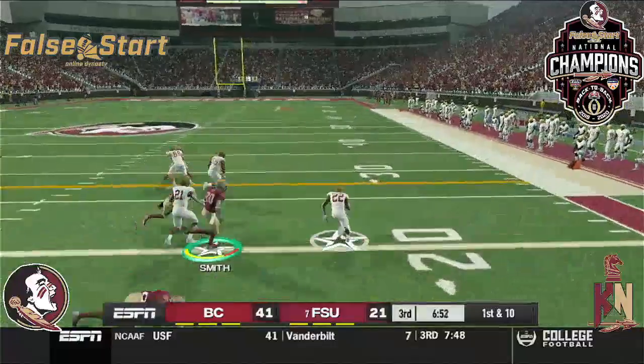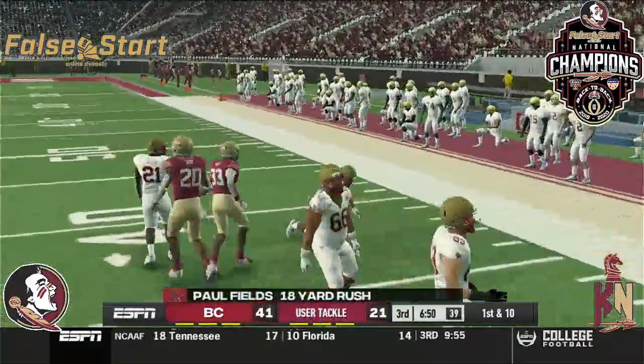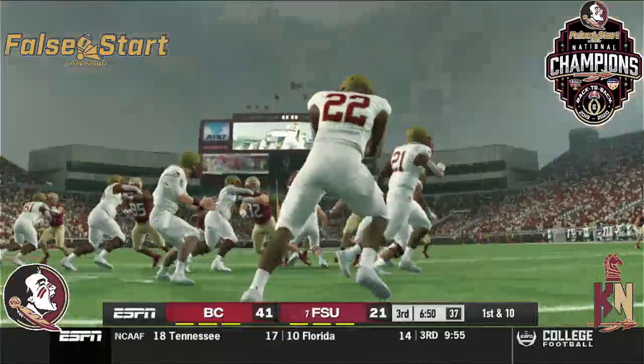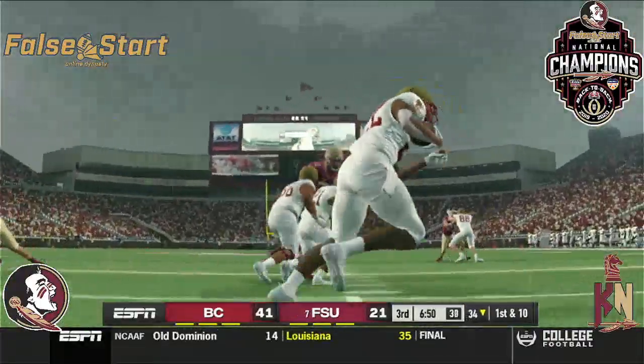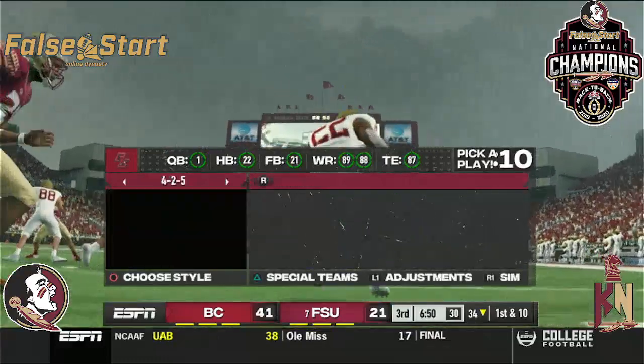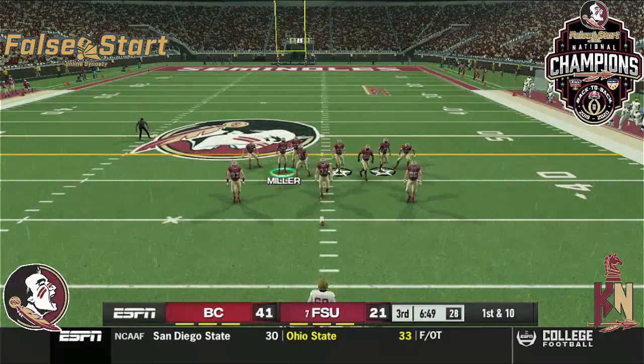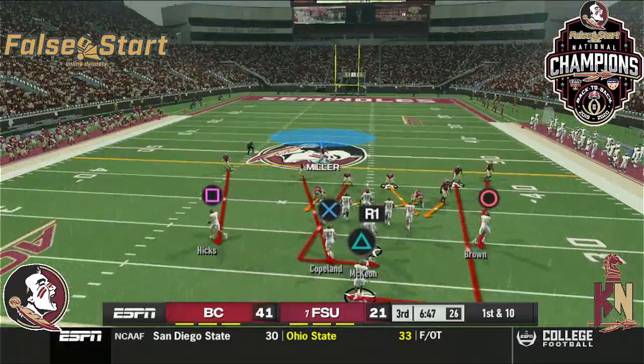Tosses it out. Got the corner. He's out to the 30. Makes it to the 34. First down. First down, 10 to go. Ball on the 34-yard line.